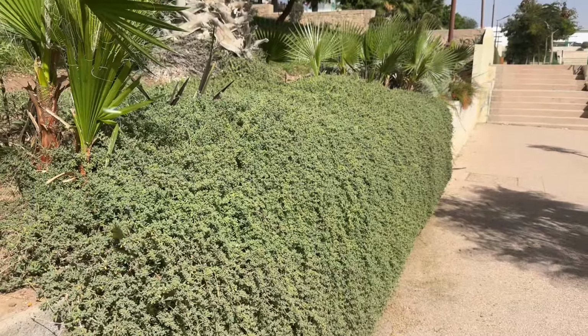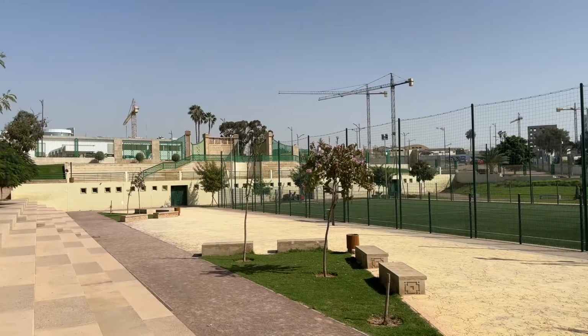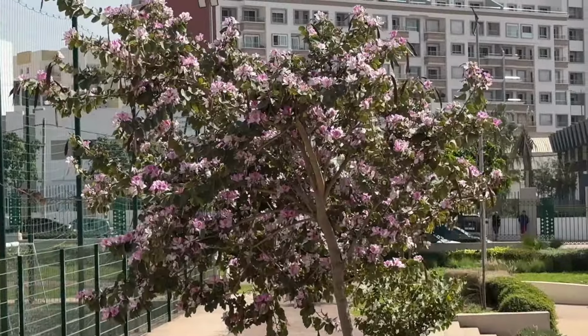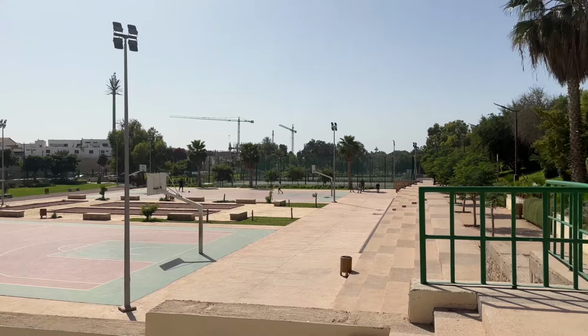Look at these beautiful walls of green. The north end of the park has some nice blooming flowers this time in February. And you can't even see all the way to the south end, it's too far.